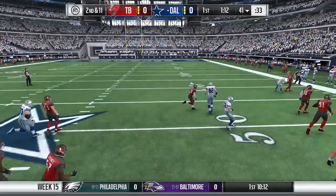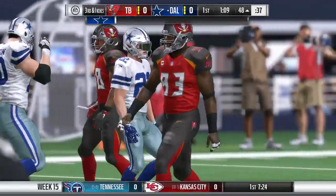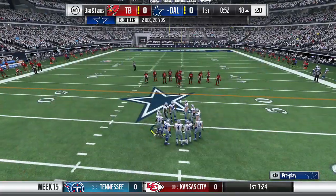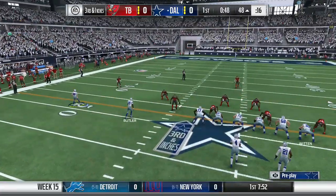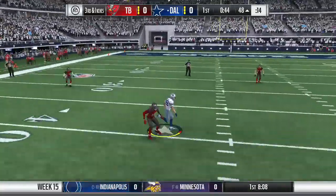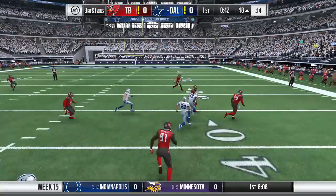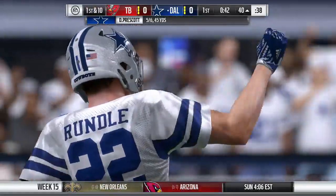Now Prescott, and he will find his man on the outside. He'll wind up getting 11 on that one, and that's going to make it third down and less than a yard. And the Bucs with an extra defender in the secondary now on third down. Throwing, Prescott completes it to Jason Witten. 8 yards there and a first down.